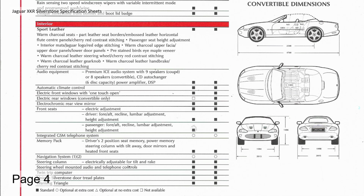Warm charcoal upper fascia, upper door panels, lower door panels, pre-stained bird's eye maple veneer most of the time. Warm charcoal leather steering wheel with cherry red contrasting stitching, warm charcoal leather gear knob, warm charcoal leather handbrake, cherry red contrasting stitching.